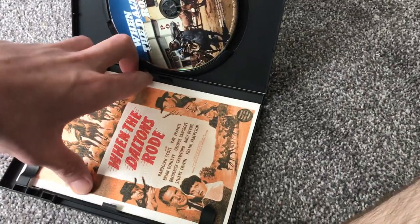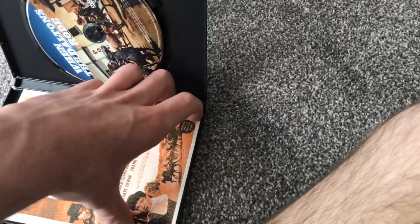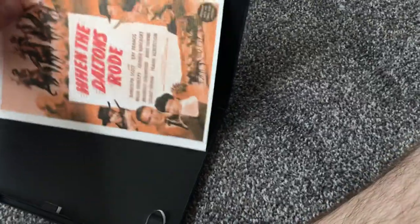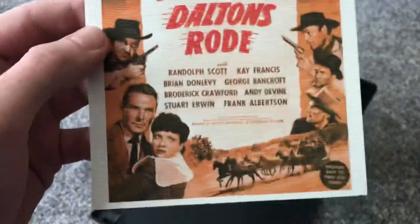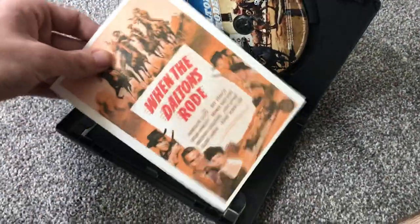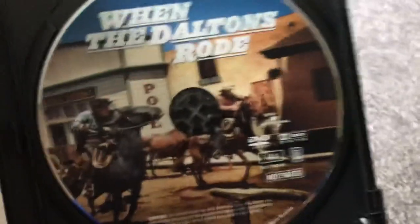And here's something pretty cool. This actually comes with a poster for the movie and has 2008 on the copyright date. So I guess this DVD was purchased somewhere in 2008, even though this DVD is originally from 2004. So it's pretty cool.